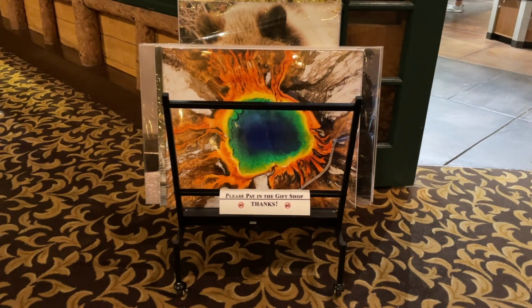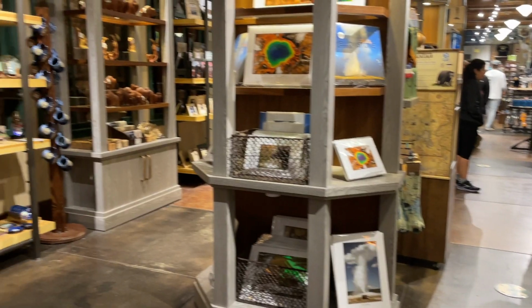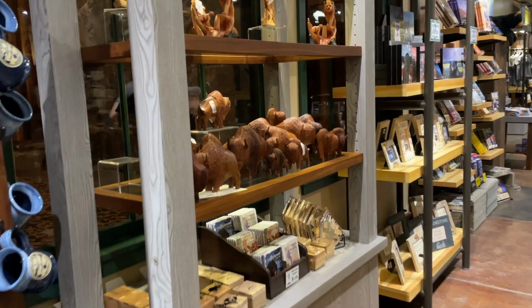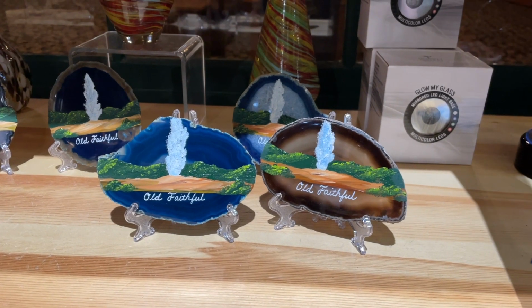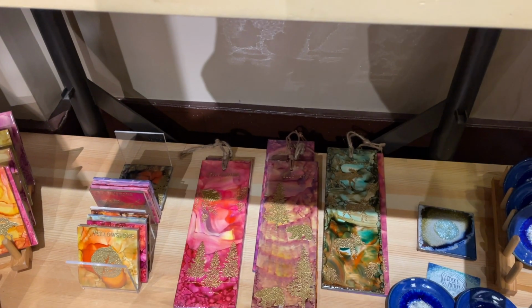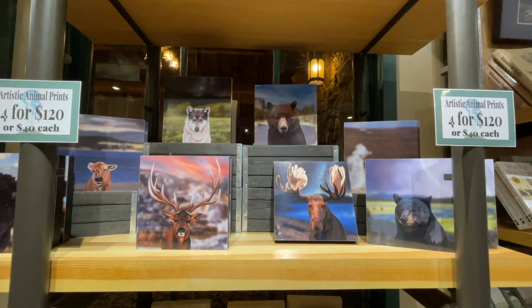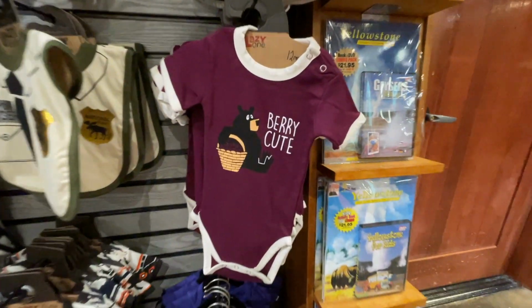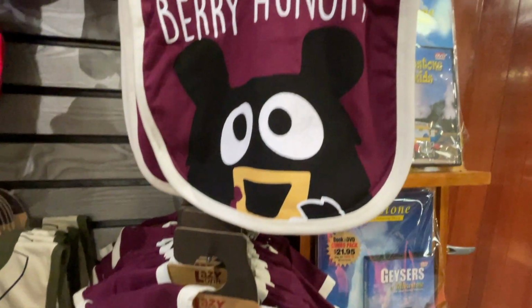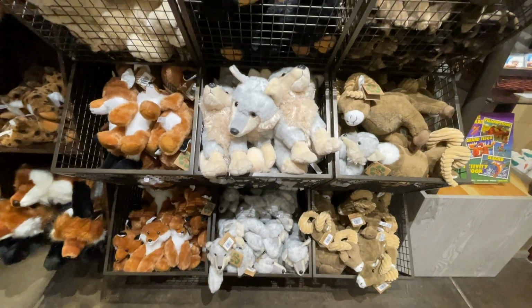Of course, I have to show you the gift shop. It's easy to find something for all your family and friends. I wanted to buy so much, but I had to stop myself. There's a great selection. There's art, mugs, books, magnets, prints, clothes, baby stuff. Very cute. Soft, fluffy animals.